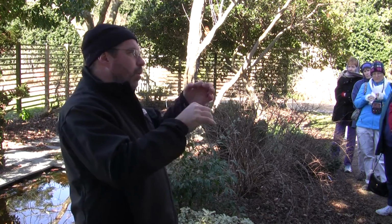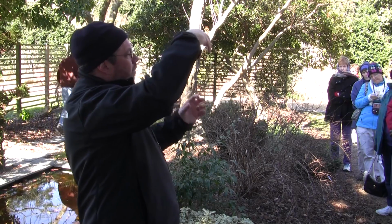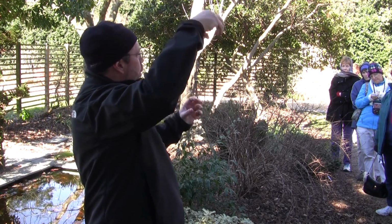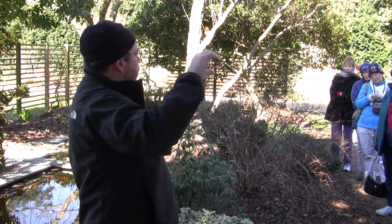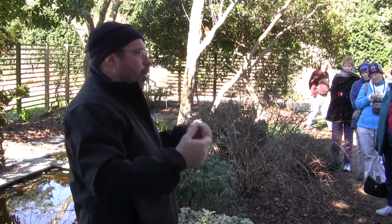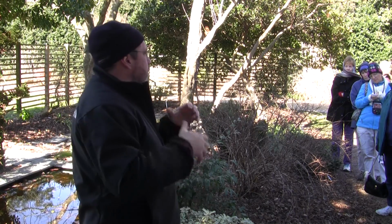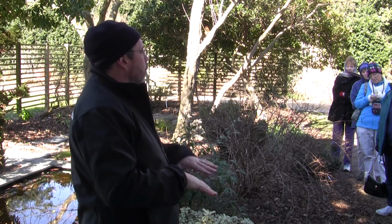Heucheras, the way they grow, they'll put out all the new leaves on the top, and think of a palm tree where you get the longer and longer stem. Well, that happens with a heuchera, and that's why sometimes you'll see heucheras that are kind of laying on the ground and you can see a stem. When you see that, you want to dig that plant up and replant it with that stem below ground. It wants the stem below ground.